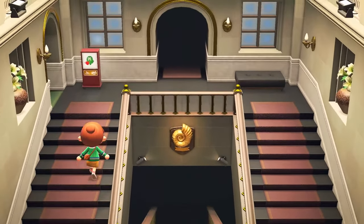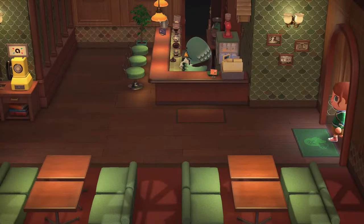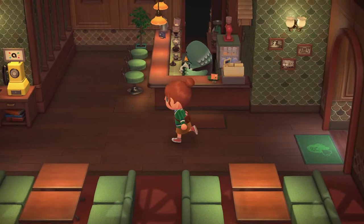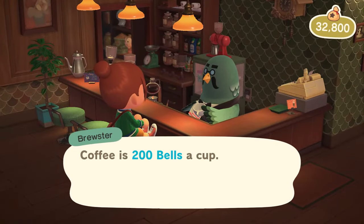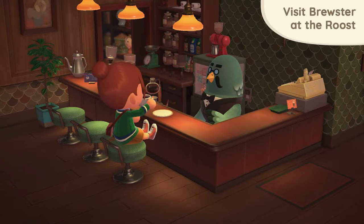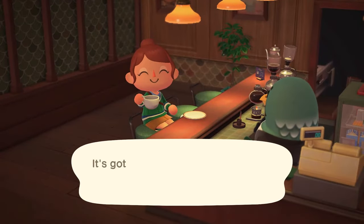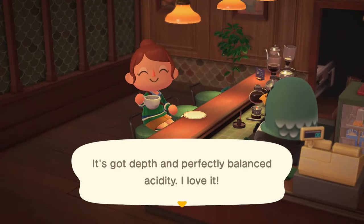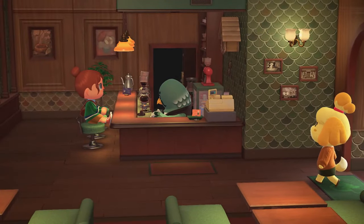Something's coming to the museum. This is The Roost, a cafe owned by the composed Brewster. Kick back and relax while Brewster serves you up a cup of his finest, pan-selected coffee. You might run into some island residents here.